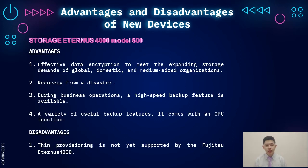And the disadvantage of this server is it's still using DDR2 SDRAM, which will limit the performance of this server. Lastly is the Eternus 4000 Model 500 storage. It has the advantage of effective data encryption to meet the expanding storage demand, where it is using 128-bit AES encryption to increase the security even when the disks are physically detached.